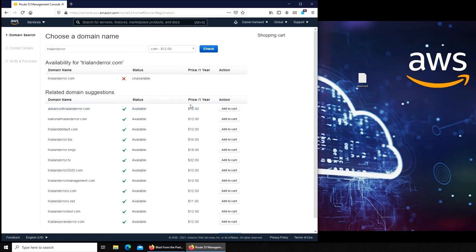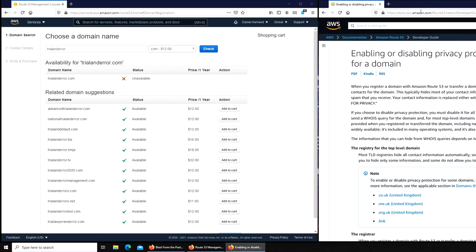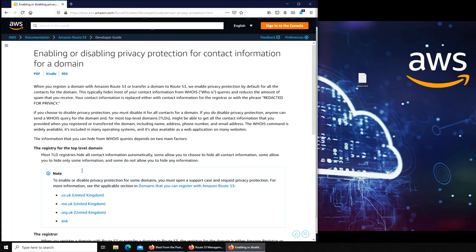And let me go do a quick search if the domain bought through Amazon AWS is by default private or public? So let me find out. All right, so I found this information. Let me put it over here then. Yep, so privacy is by default, it's on.